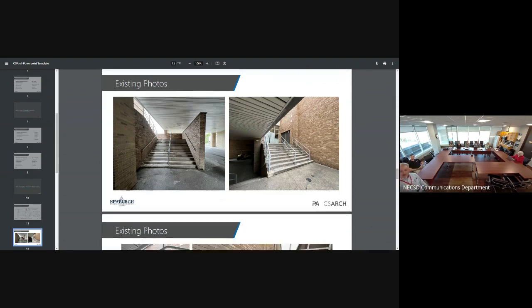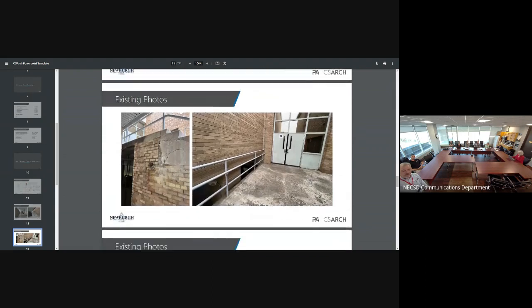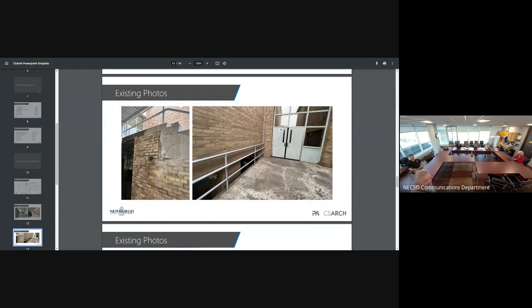We're gonna correct a couple of conditions that you have currently. You can see all of this has let major water infiltration into the building, into a mechanical space below the stairs. There's no drainage for these slabs, and that was really one of the big problems, where we're gonna put drainage in our slabs to avoid that in the future, because it's still gonna be exterior.